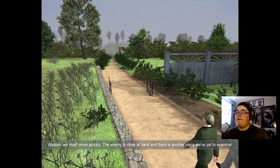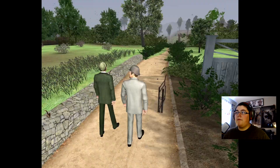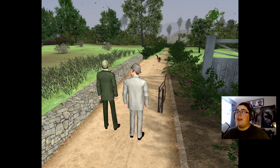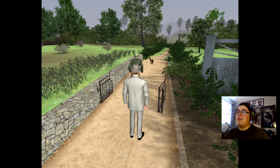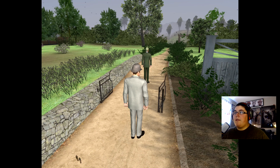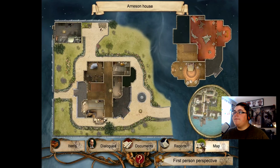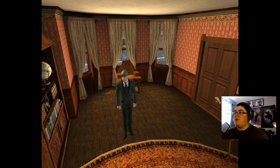Watson, we must move quickly. The enemy is close at hand, and there's another place we've yet to examine. So why would you bring me here if I can't go that way? Because I'm betting he'll complain about mosquitoes. Yes, Watson, we must pass this way. Before... Yes. Okay. Let's go find some lemons. Can I fast travel? So there'll only be the lemons from the kitchen or the lemons from my tree. It's a tree? Okay.